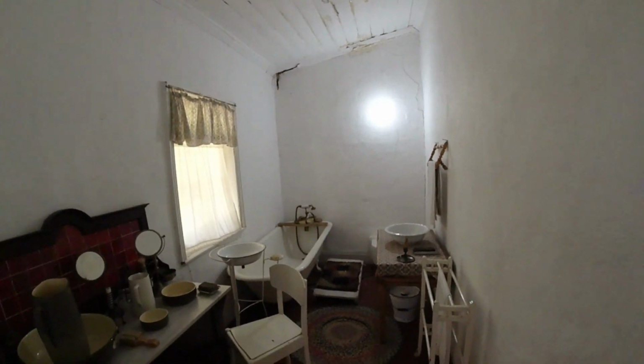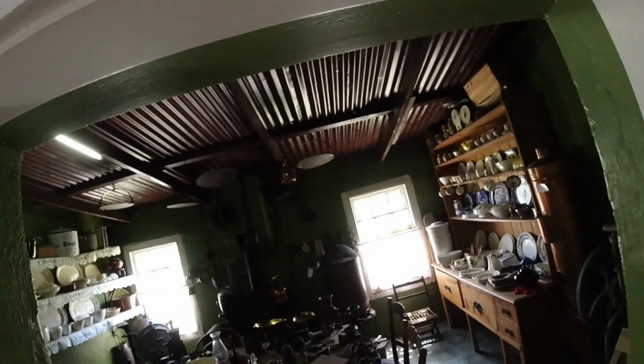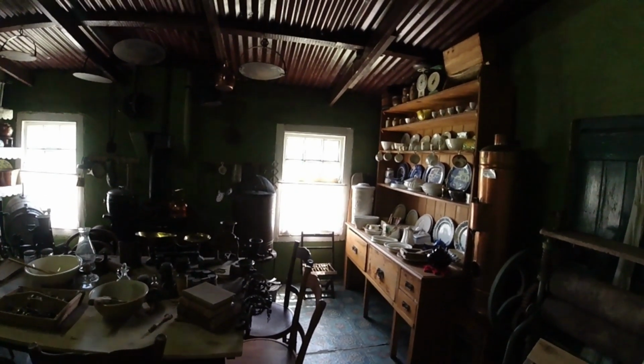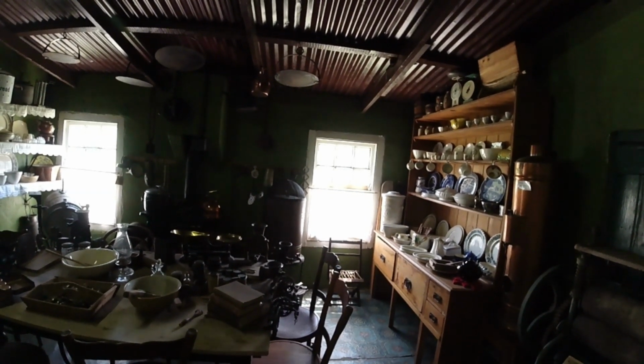This is the bathroom. Wow, this is where I could have my bubble bath if I was allowed in. Of course, there'd be no hot water though. So I'm stuck with 2 litres of bubble bath. The kitchen, very essential to any of these. Quite small. No workspace at all. No bench space is the word I'm looking for.